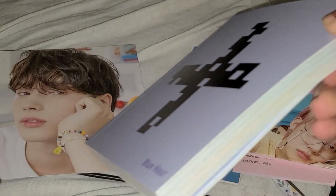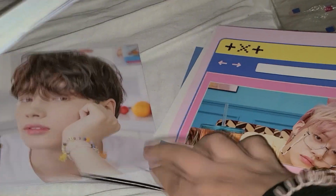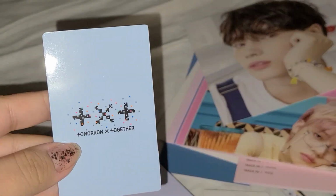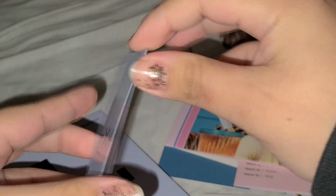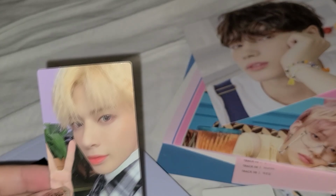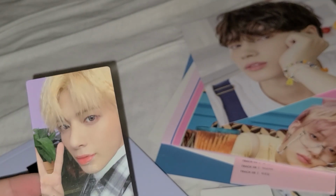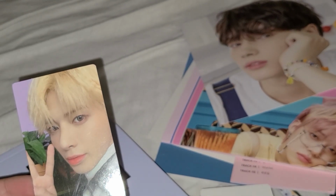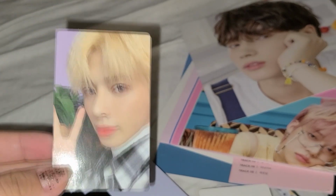Okay, please, photocard. I really need Jeonjun's photocard. Okay, it's facing down. Okay, 1, 2. Oh my god. This is the 4th Taehyun photocard I pull. Are you serious? I can't believe it. So I probably need to buy Yeonjun's photocard. How sad.